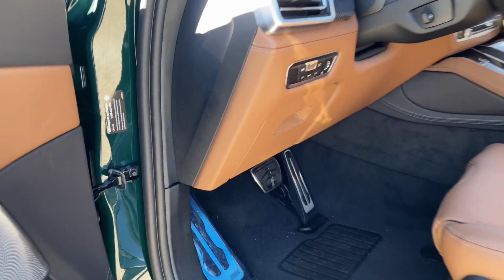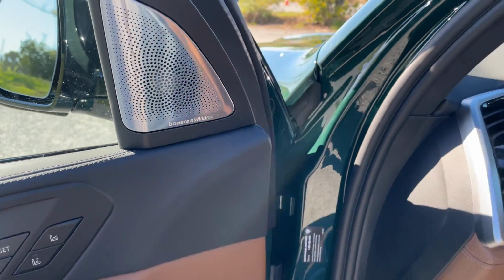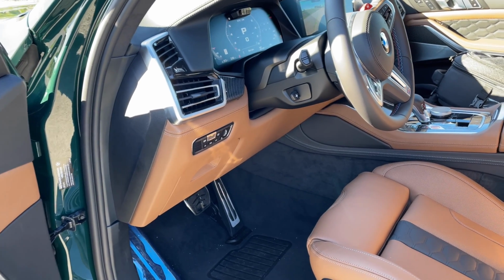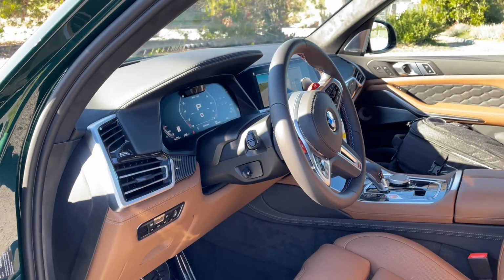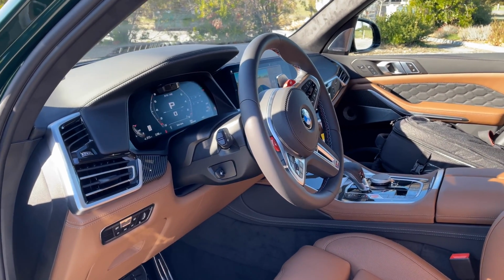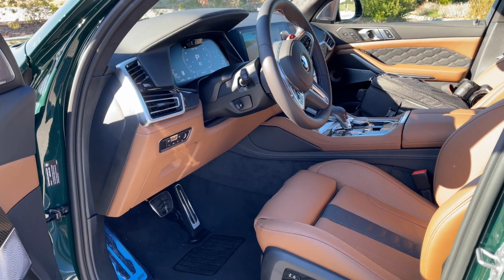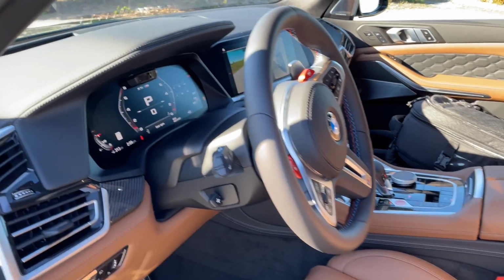So you can see on the side, you'll notice Bowers and Wilkins. This car was ordered well before, I think September 1st was the cutoff when they got rid of the Bowers and Wilkins option. In our experience with the dealership, if you had orders in prior to that cutoff, the Bowers and Wilkins actually stayed on the car. I'll show you that when we get some X5 M50is, which have the touchscreen deletion but also have Bowers and Wilkins, just to show you that was actually true.